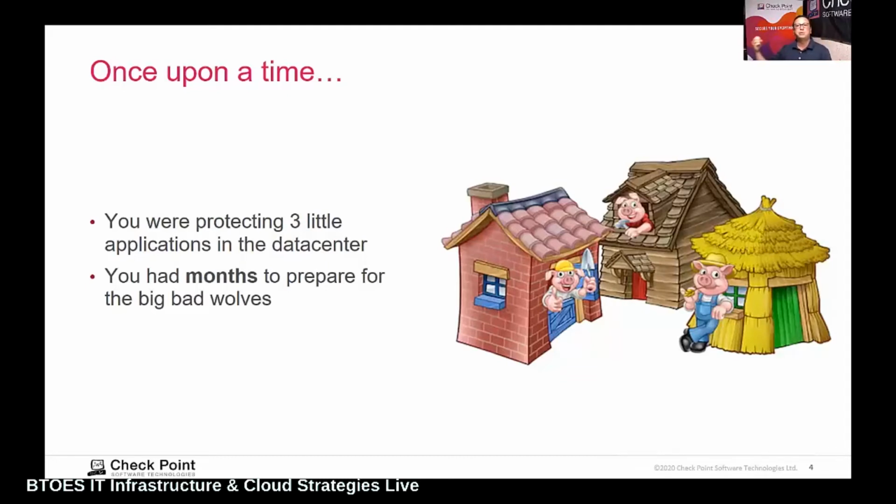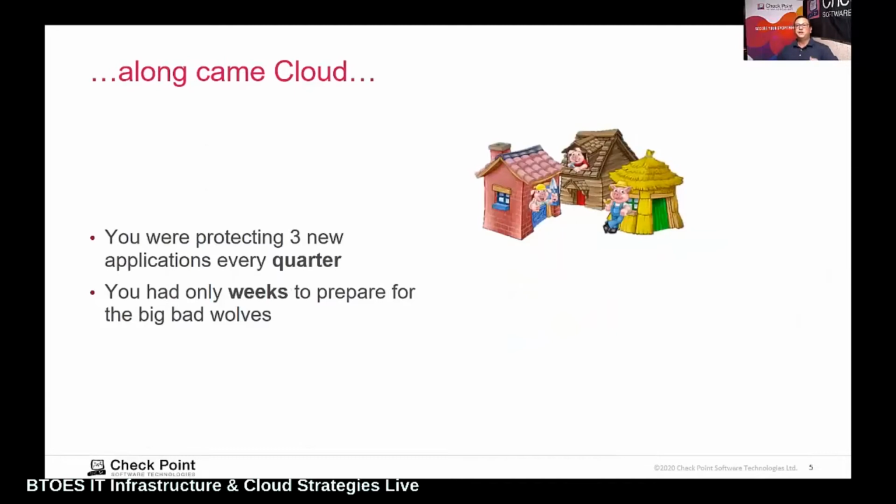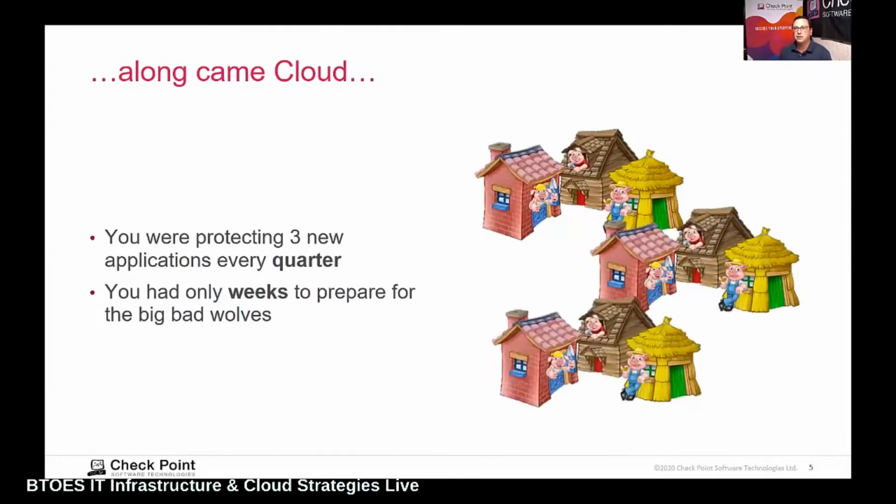And they're very easily blown over when the big bad wolf comes. Now, what started as a very simple architecture with 3 environments for our businesses to manage and maintain has multiplied. We lifted and shifted and moved them into the cloud. We're deploying them faster than ever.